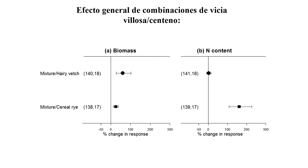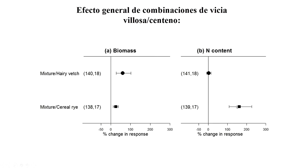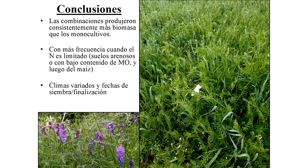When they were looking at nitrogen content, often you saw no differences between the mixture and the pure vetch, but obviously you always have more nitrogen when you have a mixture versus pure rye. So this just shows these results are consistent at many locations. And so this is just reiterating that same point. It's the same that when we have mixtures, we can often achieve more biomass than the monocultures, and that when the biomass of the mixture is 50% legume, we can get the same amount of total nitrogen. And we saw that this behaved this way across many different climates and different planting and termination dates.